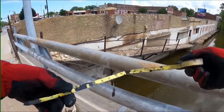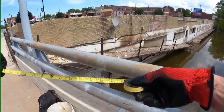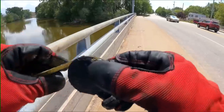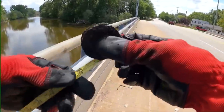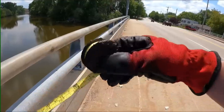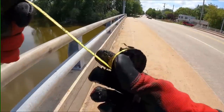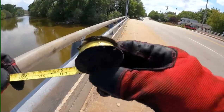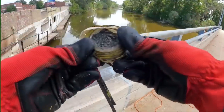I've never seen a tape measure like this just rolled up. Look at this. What? You guys, that is crazy. Have you ever seen a tape measure just rolled up like that? Like, where's the rest of it? Where's the button and everything? Holy cow. This thing's got to be super old. Look at how clean the lettering is, though. Unbelievable. That is so cool.